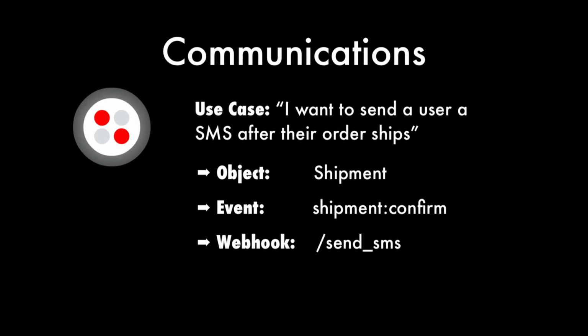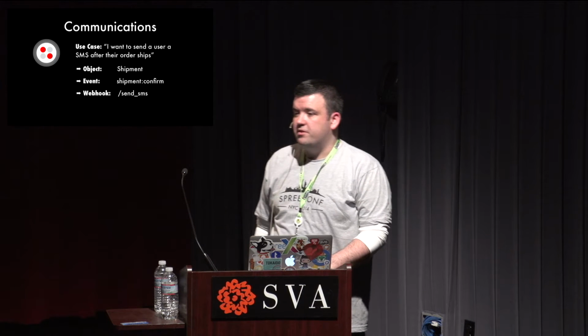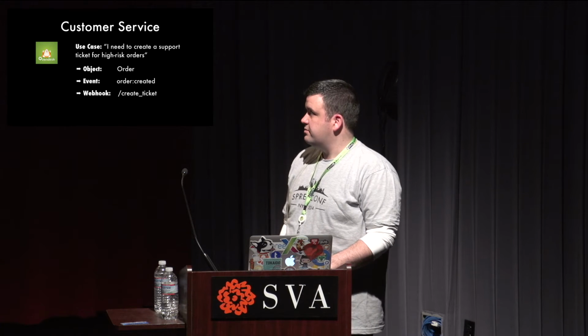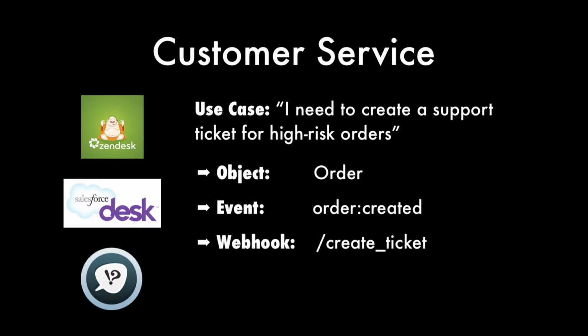And an interesting one to swap is, okay, I don't want to send an email, I want to send an SMS, right? So the object stays the same, the event stays the same, the webhook changes. So again, you can see these patterns beginning to emerge about 3 simple terms, and you can map pretty much every use case that we've come across using these 3 simple ideas. Customer service, you need to create a support ticket for high-risk orders. Again, it's an order object. After the order has been created, we call it create ticket webhook. And again, Zendesk, Salesforce Desk, Tender, whatever application you're using for customer service.